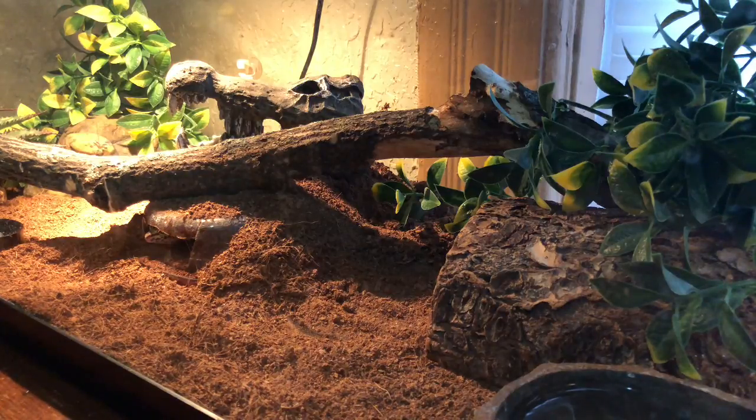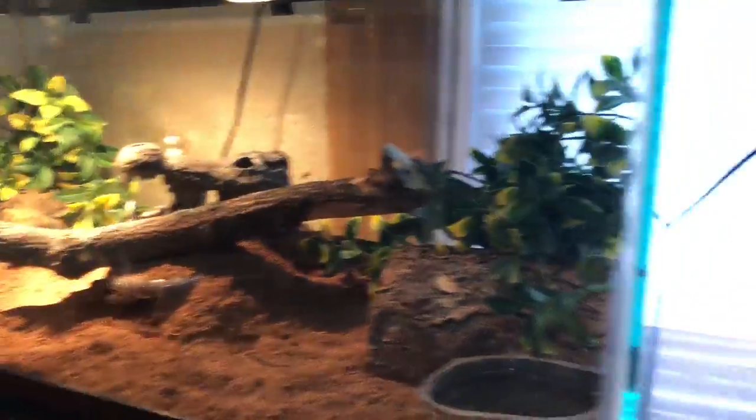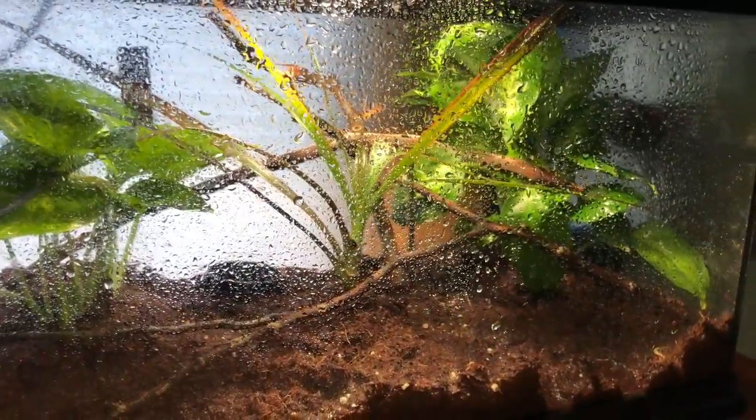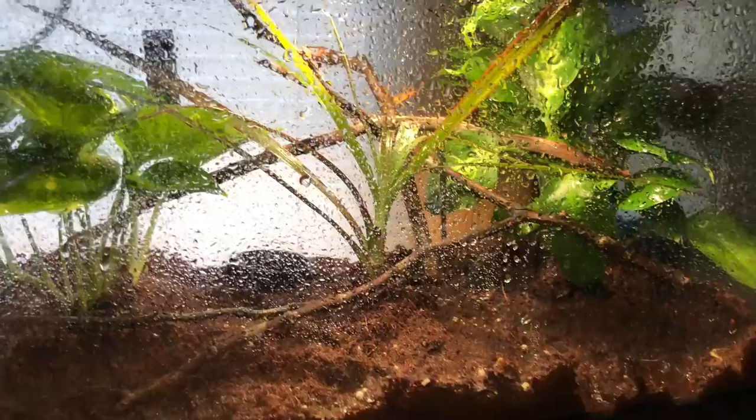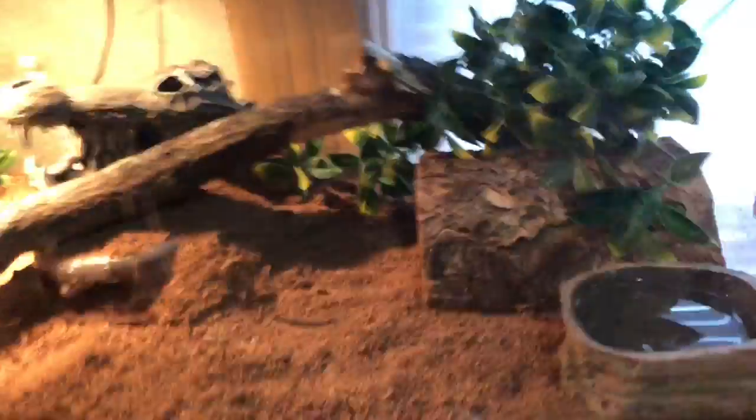Today I want to make a video on which lizard is better, the crested gecko or the leopard gecko. They're both good pets, eat almost the same, but have different habitats. As you can see, this guy right here, the leopard gecko, is dry. Over here, the crested gecko has live plants and is moist and wet. So let's get into it, people.